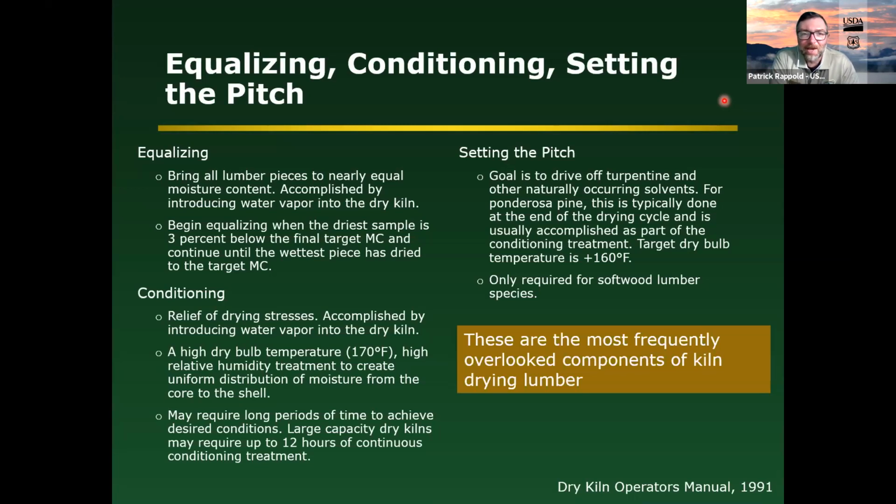And so, it's just a matter of when you're setting the pitch, you're setting it to the highest temperature that you can, which is typically done during the conditioning phase, which is around 160 degrees, 170 degrees. And typically for most applications, that's usually a high enough temperature. Now, in some modern dry kilns that process 2x4s, structural material, they get up to 219 degrees. And so that's a much higher temperature. You won't see as much sap coming out of those structural members if they were put into your attic today.